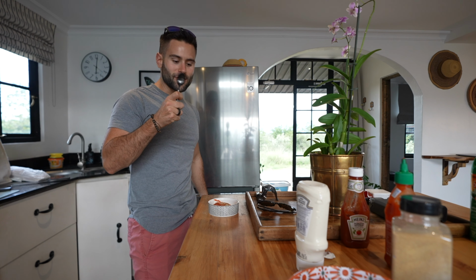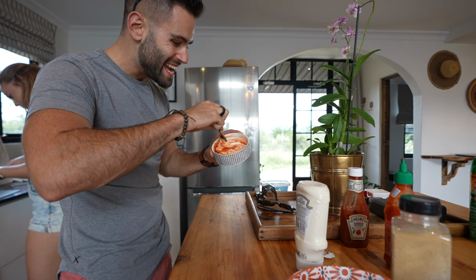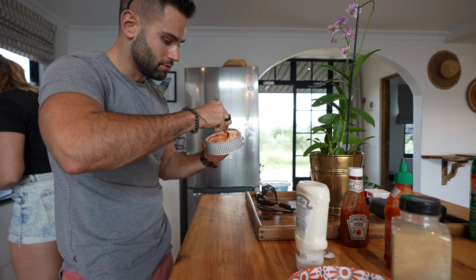And magic. Just makes that little rosé sauce. And it's like just so good.